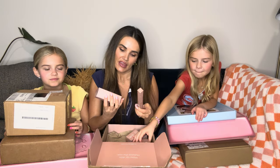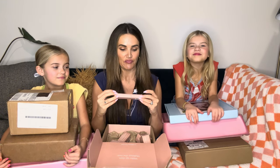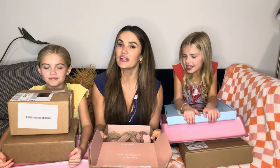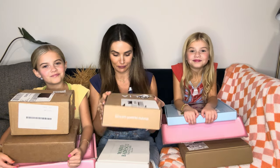Okay, next we have the Super Serum Skin Tint. This is a sunscreen, but also a skin tint. This is SPF 40. This is amazing, because I'm probably going to use this at the beach and stuff in the summer. Then the next thing we have is a concealer. And I'm really excited to try their stuff because I've actually never used any of their products before.